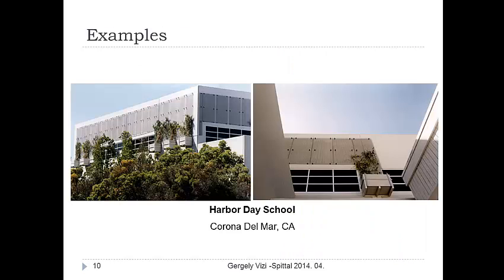Now let's see some examples. On the first one, the Harbor Day School, you can see the containers from which the vegetation grows and the wire fence. When this picture was taken, the building was new, and as I mentioned, it takes time for the vegetation to grow and fill the facade.